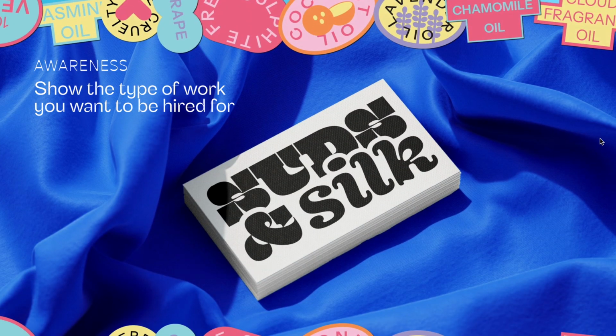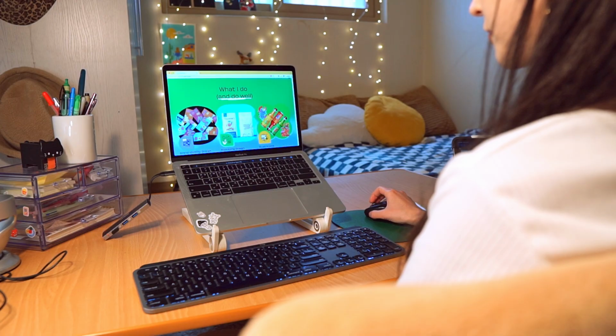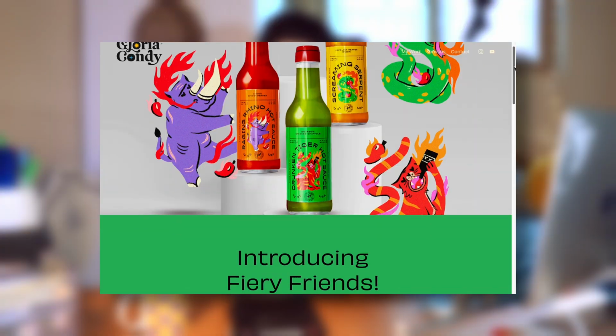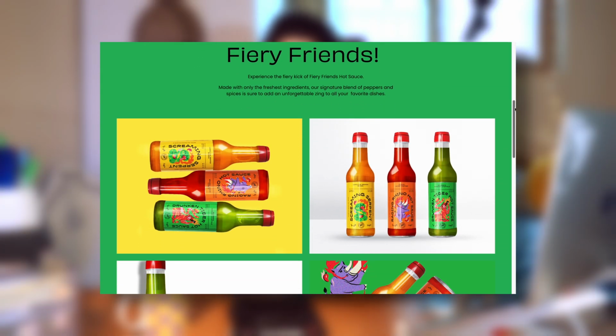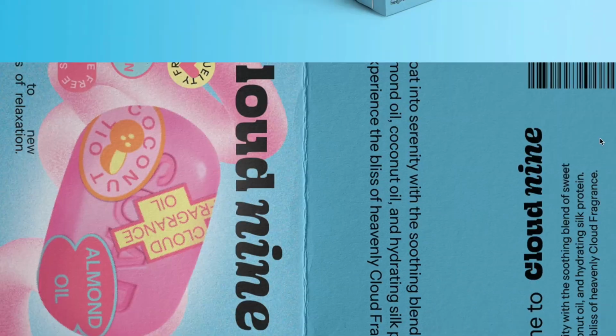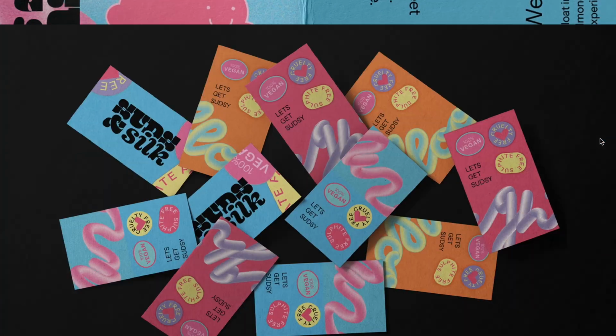Make sure that the work that you have on your portfolio is the kind of work that you want to be doing. Since my target audience is small business owners, that is literally all I have on there. I also come from an illustration background, and I really like to do illustrative work in my stuff, so I made sure to have a section for that. As well, I really like to work with a lot of colors, so I made sure to include my colorful projects. Showing stuff like this strengthens your brand identity and makes sure that you attract clients looking for similar aesthetics.